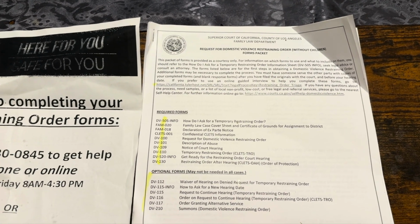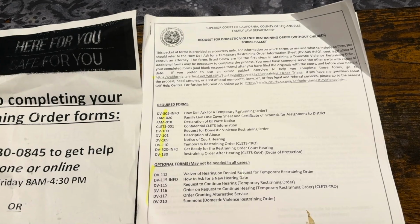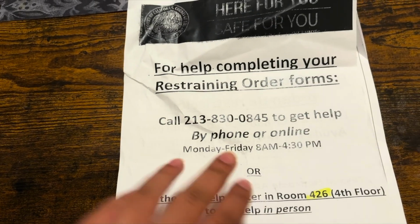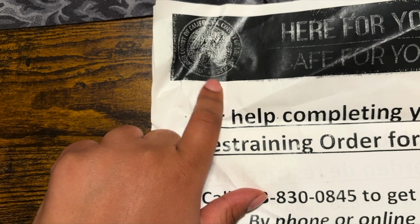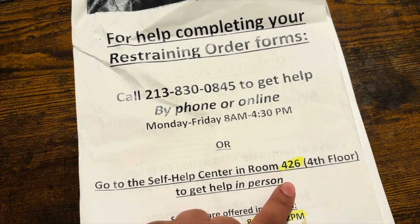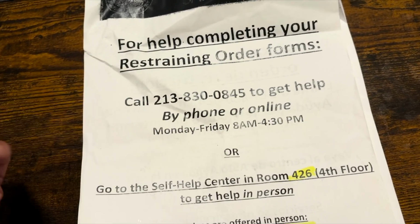Hello and welcome back. Today we're going to be going over how to fill out a domestic violence restraining order in Los Angeles County. If you need any legal help at Los Angeles County Superior Court of California, County of Los Angeles, if you're in person, go to the 4th floor, where you can get help in room 426. This is what they'll tell you when you go to court.